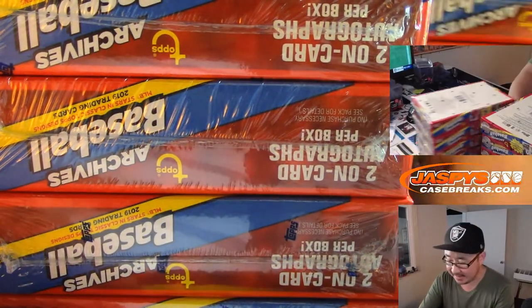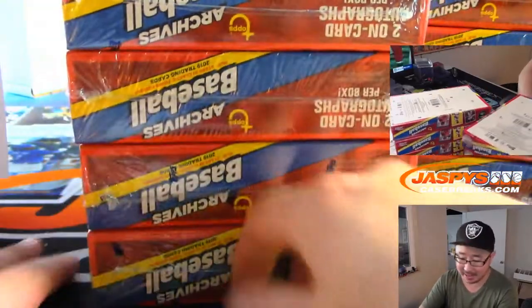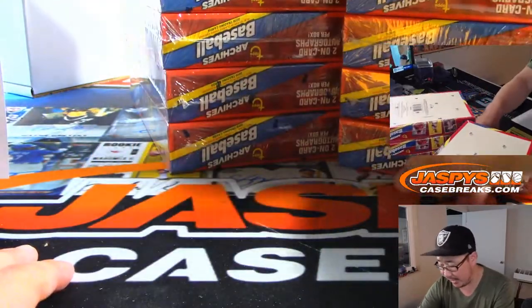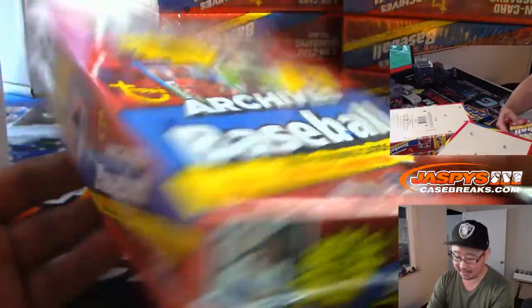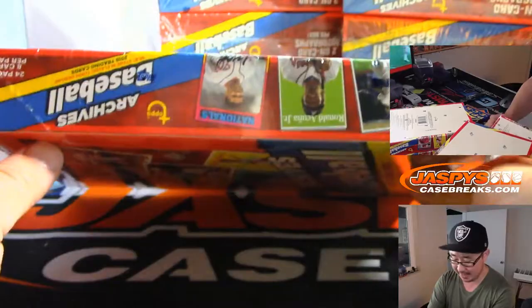So there is a case hit. There is like the Topps magazine autograph that falls one per case. And there's two on-card autographs per box. A lot of fun inserts. A lot of good times.